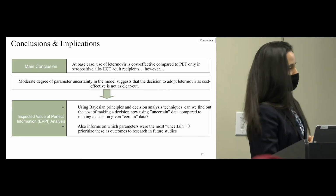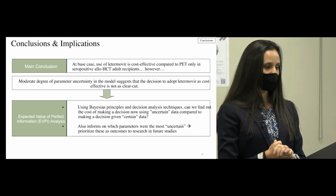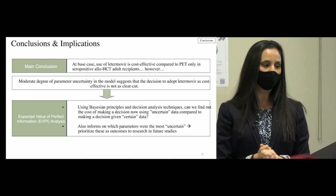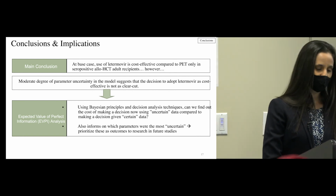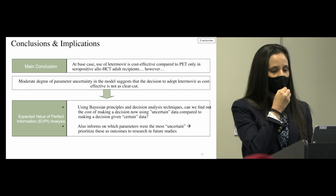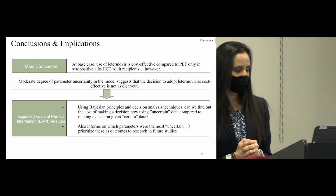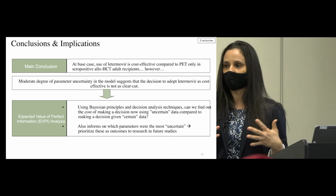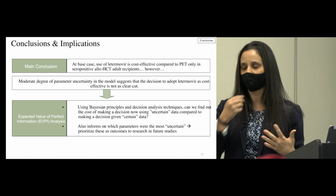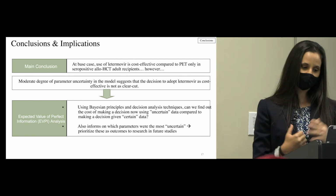So our main conclusion overall was that from a base case deterministic standpoint, letermovir was a cost-effective option compared to preemptive therapy alone in these transplant recipients. However, our model demonstrated a moderate degree of parameter uncertainty, meaning that the data that are fed into this model, again, are not quote unquote perfect. We're not certain, we're not confident of the data that went into this model, meaning that a few things, right?